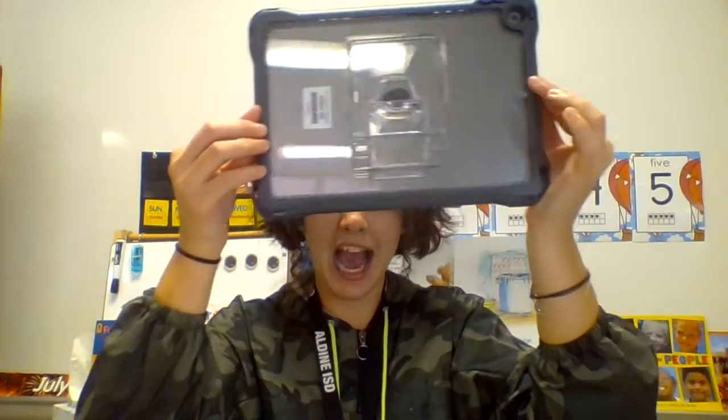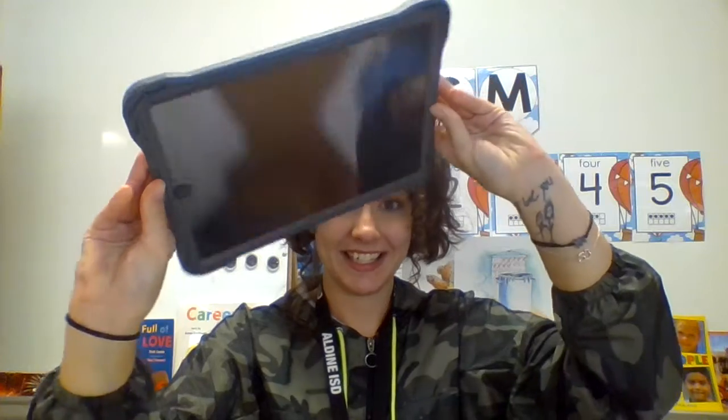Is this tablet very tiny? Is this iPad very tiny? No, it is not tiny. It is very large. Great job. Let's move on to the next object.